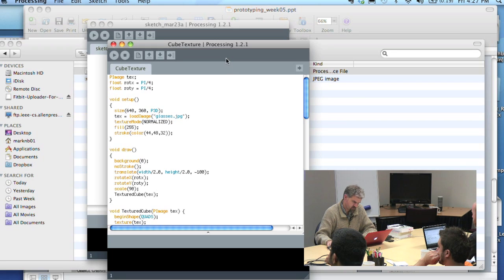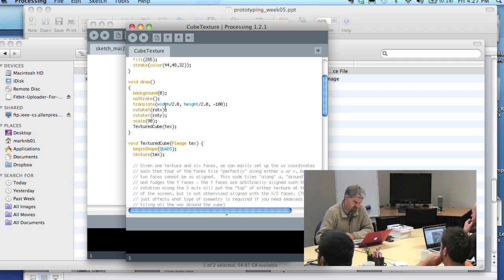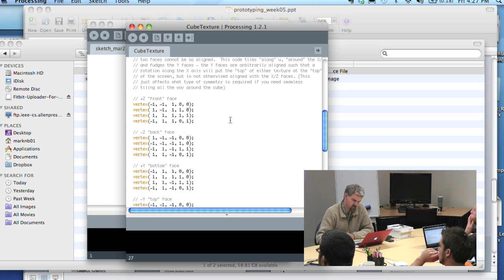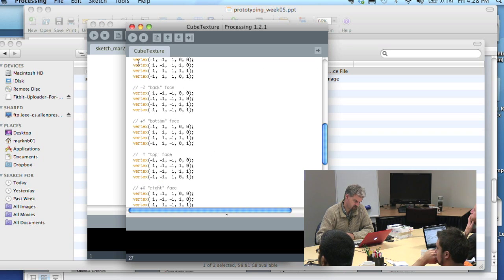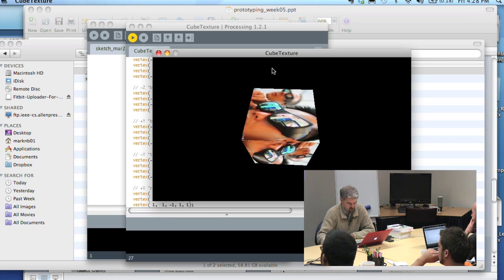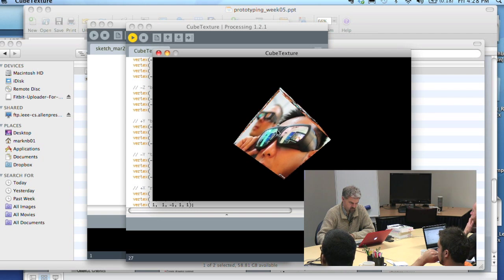So here's the cube texture, and again, all I'm going to do is load in the glasses picture you saw before. I'm saying it's going to be normalized texture mode, which means it takes the glasses image and maps it into a square 0 to 1 array. And then I'm drawing here, and I've got a function for drawing the textured cube. In that case, I just begin the shape, and inside the quad command, I place the texture command here, and that applies the texture. So you can do that very simply, and hey presto, there's a cube with a textured face on it.